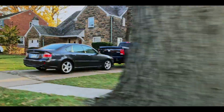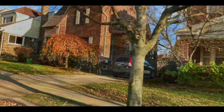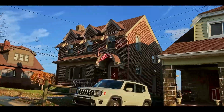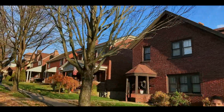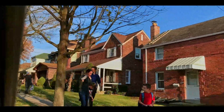Developers W.A. Bodie and John Wenger were responsible for the development of 421 lots in Sunset Hills, perhaps the largest developers in Mount Lebanon at the time. Bodie built his own home, a large stone bungalow at the corner of Sunset Drive and Castle Shannon Boulevard.